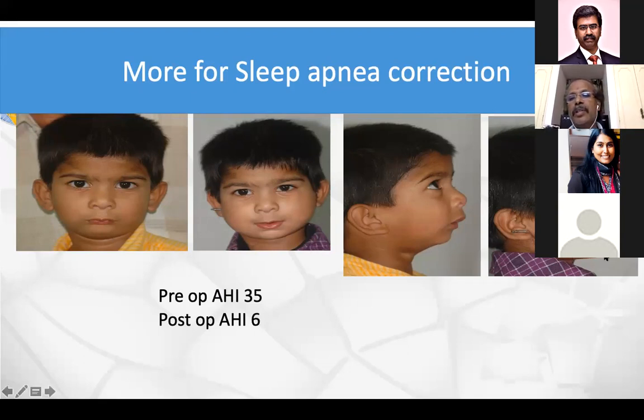This is still the distractor. You can see the distractor in place, in front of the ear here. This is at the end of distraction. So we push the mandible forward. Instead of pulling it, we push the mandible forward. The distraction is done from behind the mandible, please remember that. And you can see here the apnea hypopnea index improved from 35 to 6. Drastic improvement. The patients start breathing normally. Everything will improve, the lung function, the heart function, because prolonged sleep apnea can produce a lot of issues to the patient as the patient grows. Next one, please.